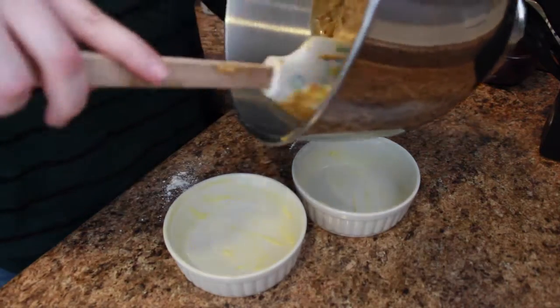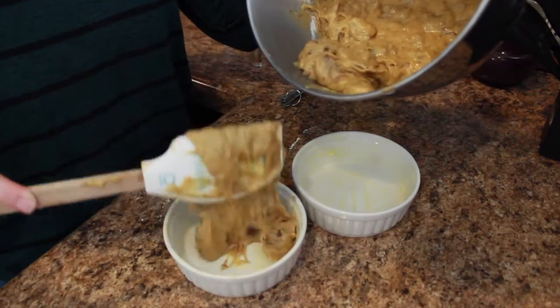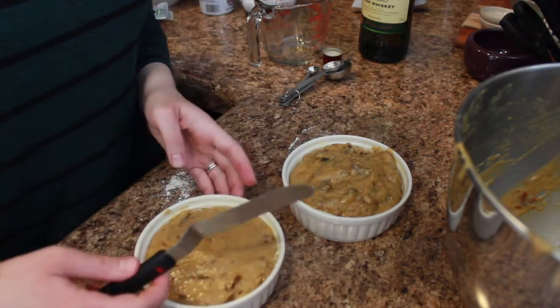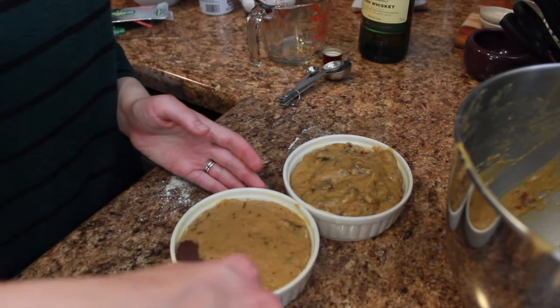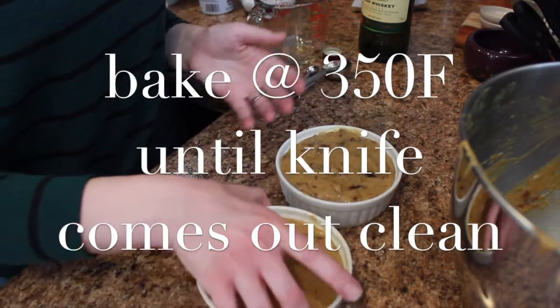All right, we're gonna fill each ramekin with some batter. Now, what appears to be the top of your toffee pudding is actually going to be the bottom because we're going to flip these out of their molds. So try to flatten it, smooth out the top as best you can, so you get a nice base when you invert these and take them out of their molds.